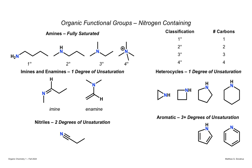So our first slide here, these are the nitrogen-containing functional groups. So CNOF. There's our abbreviated periodic table we need to know. So now we're going to stick nitrogen in.